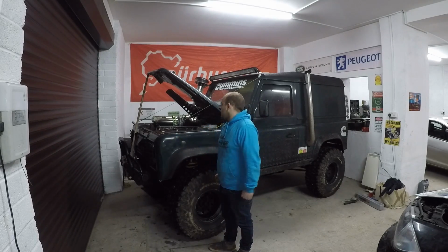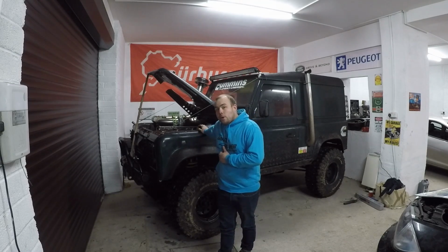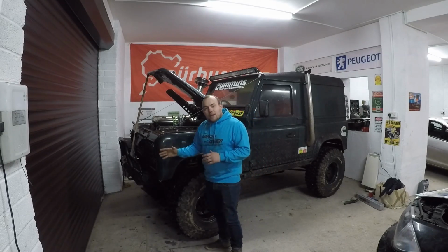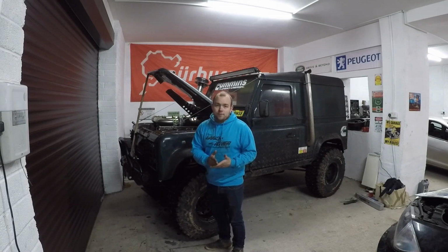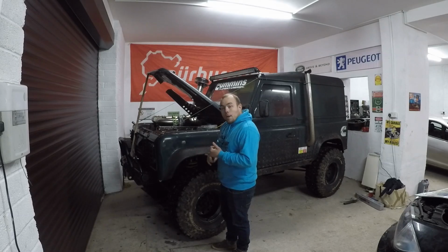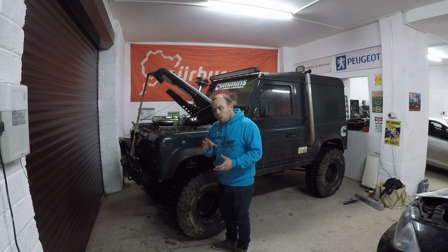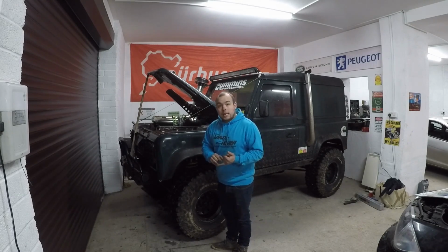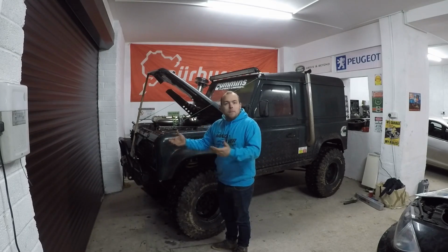Other engines then, so the OM606, which is a very popular engine, highly tunable. I've been slated for slating them a little bit, but I don't have a problem with the OM606, and I don't have a problem with the M57 conversions. Both are very good conversions for reliability, tuning, second to none. My only slight gripe with the OM606 is it's a very short stroke engine. Why don't they put the one out of the Sprinter in there? Long stroke, lots of torque, equally as tunable.